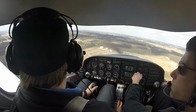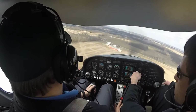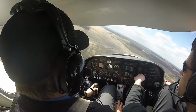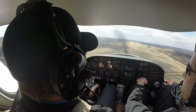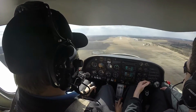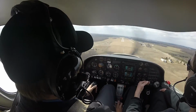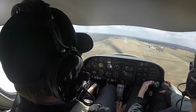Clear on final. DeKalb County, Diamond 107 Tango X-ray, turning final for runway 27, DeKalb. It's showing us a little low, so if we add some power, get back on target, and let's bring it back to the right. There you go. Still looking for 60 to 65.